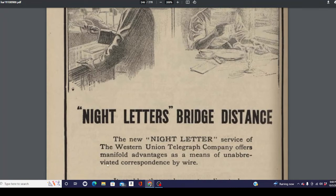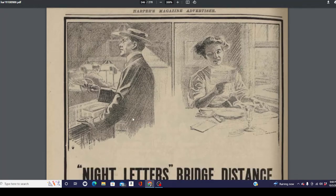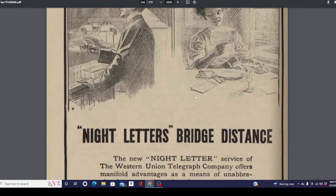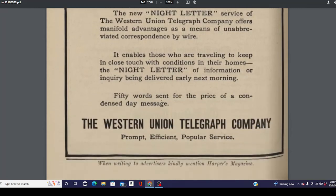Night letters, bridge distance. The new night letter service of the Western Union Telegraph Company offers manifold advantages as a means of unabbreviated correspondence by wire. And yes, this was the old way of contacting people. And we have come a long way, haven't we? With the cell phone and computers and all that other stuff. Absolutely amazing. This was the technology back then. This was texting, basically. Interesting.